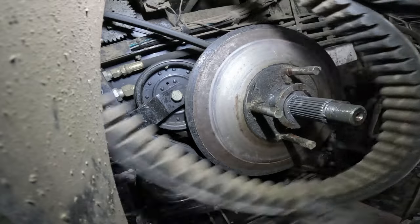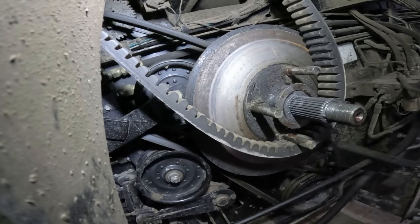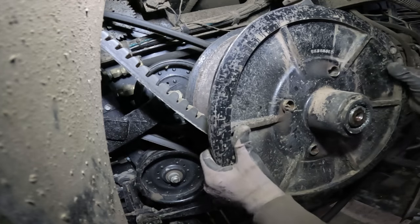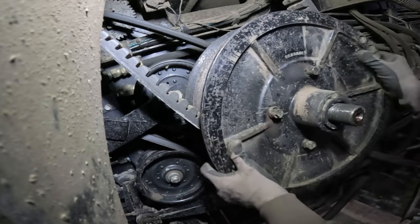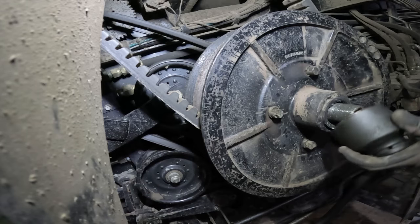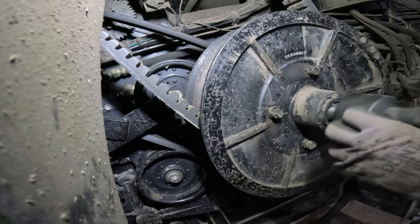Okay, well, the belt does fit around those pins. We'll go ahead and put the outer plate on. There we go. Get that washer and big lock nut put back on there.